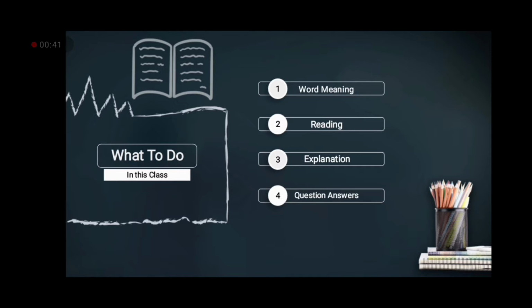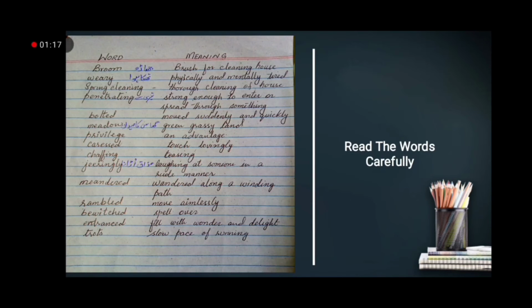But before starting this lesson, I would like to read these words with their meanings in English so your vocabulary could be increased. First word is broom, which means brush for cleaning house. Next word is weary, that means physically and mentally tired. Spring cleaning, the thorough cleaning of a house. Penetrating, strong enough to enter or spread through something. Bolted, moved suddenly and quickly.